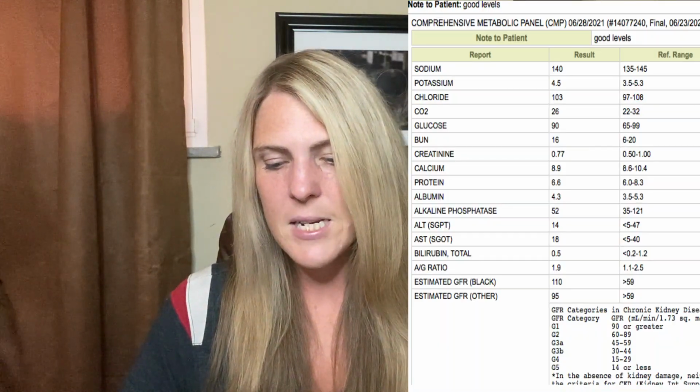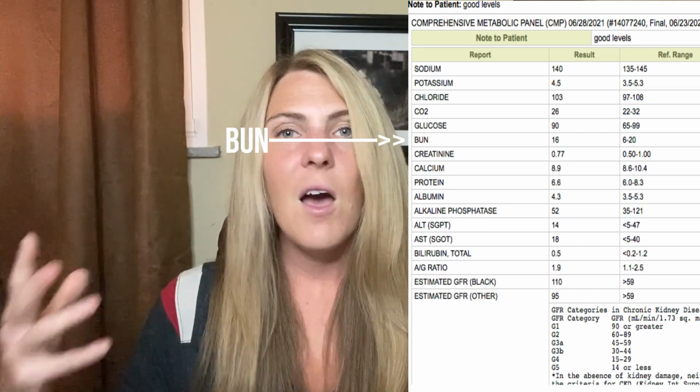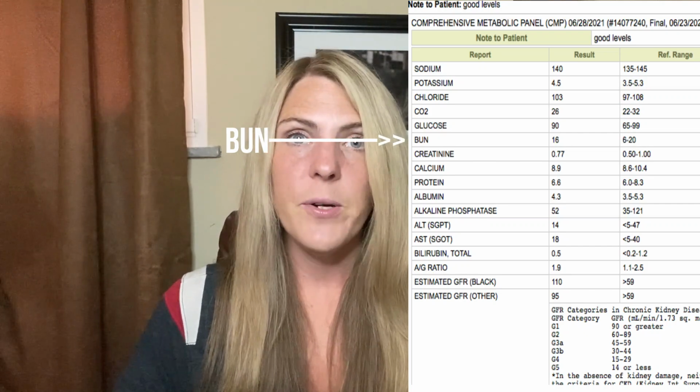So this is my new comprehensive metabolic panel. Let's go through this. My blood urea nitrogen is now a 16, which is perfectly within normal range. The other reason I think that the blood urea nitrogen in these numbers were also skewed is that I had poor digestive enzyme function. I had low HCl, low stomach acid, and poor enzymatic function. So this stuff has to go through your gut first, and if you don't have the proper enzymes to unfold these proteins and use these proteins, number one, you're not going to be absorbing them, but you're also going to run into the issue of possibly seeing your numbers skewed this way with the high blood urea nitrogen, because your body is not able to break down, absorb, and utilize all the protein you're eating.